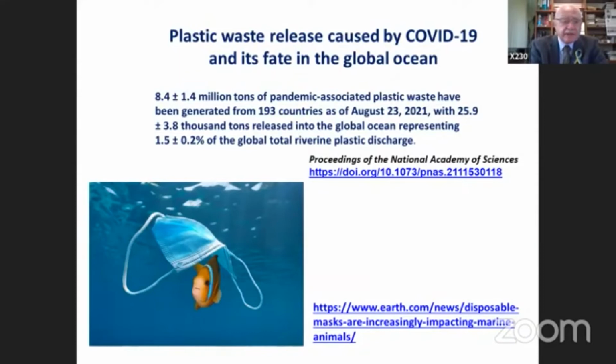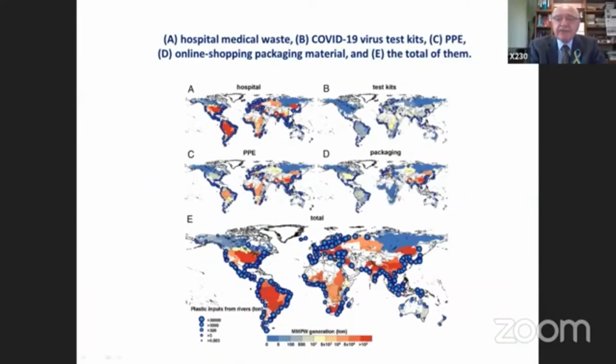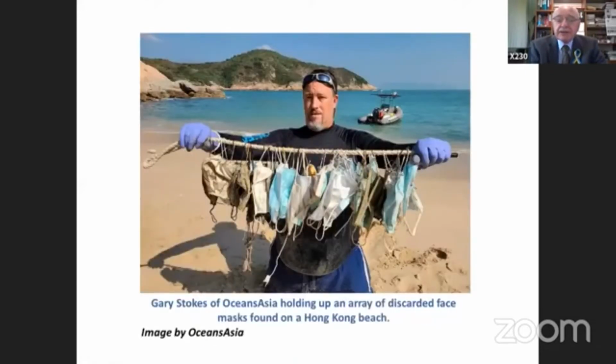How important is what we call plastic pollution? We have recently learned, unfortunately, due to the COVID pandemic. Surprisingly, in the Proceedings of the National Academy of Sciences of the United States, in the paper mentioned here, there was information that because of the pandemic, various kinds of plastic waste from test kits, from personal protective equipment, from packages of, for example, various testers, were not appropriately recycled or even collected during the pandemic. And the pollution goes also to the global ocean. And from the picture from Oceans Asia, you can see how many masks these gentlemen collected on the beach.